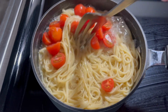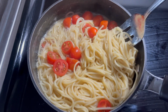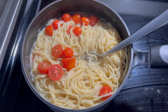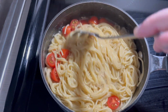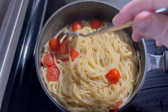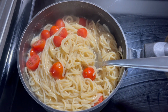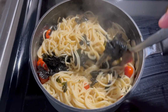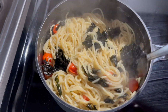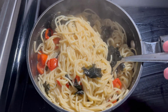And here are the tomatoes. So I put in the tomatoes first, just to be sure that those got a little more cooked than the seaweed. So the seaweed just cooks up so quickly. So definitely put that in at the end. And it was just a really, really fun combination of flavors there.